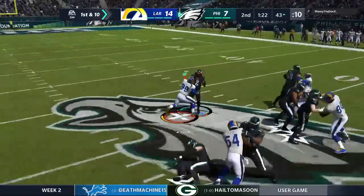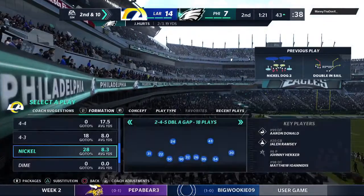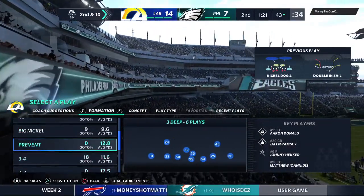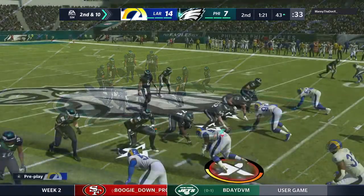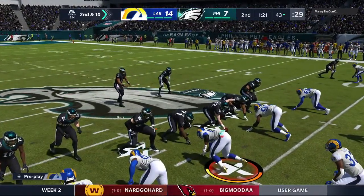Throwing from the gun, it's Hurts. Hit as he throws there, incomplete. Rookie Jalen Reagor, the intended target that time. But it's going to be second down. They've given up a few first downs on this drive, but getting the incompletion there, that should give them something to build on and maybe turn the tide. So second down, still 10 yards to go. Ball on the 43.